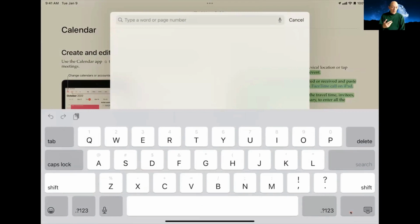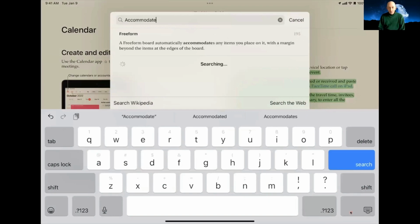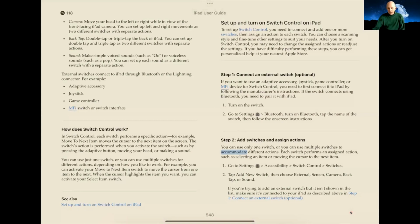So you can also go to a page number. You can type in a word. So if I want to go to, say, accommodate, and see if the word happens to be in the book. Here we go. A free-form board automatically accommodates any item you place on it with a margin. Okay, so if I tap one of these entries, it will take me right to that page and highlight the word that I'm looking for down here at the bottom.